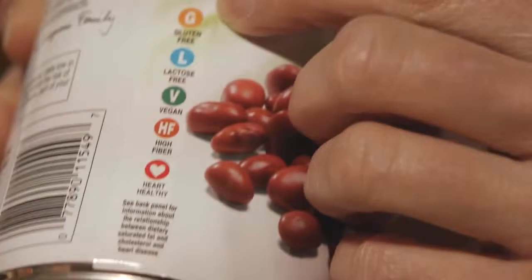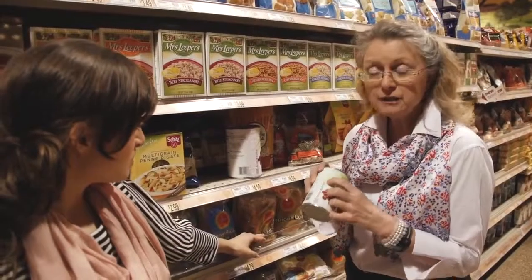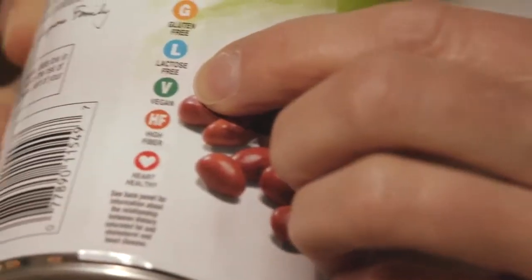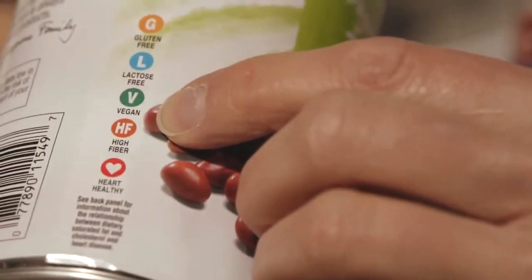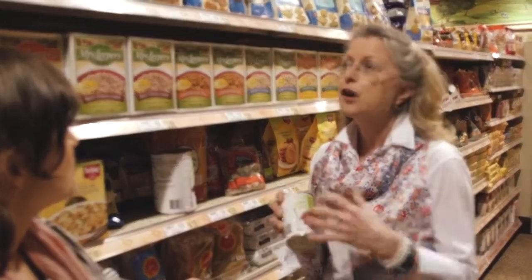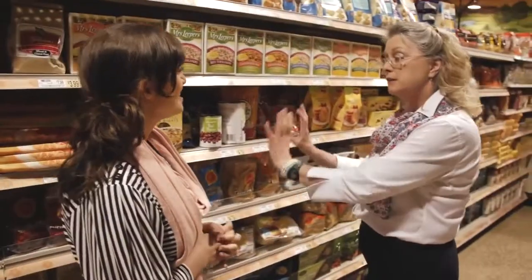They label all of their products with a wellness system. So not only is it labeled gluten-free, which means it's tested, but it's also labeled if it's lactose-free, vegan, high fiber, and heart healthy. So using their labeling system, you can make great gluten-free healthy choices. But this is main courses.